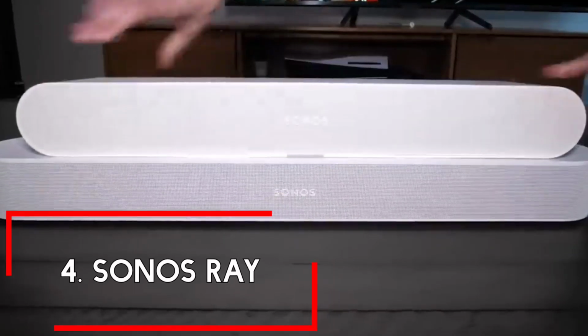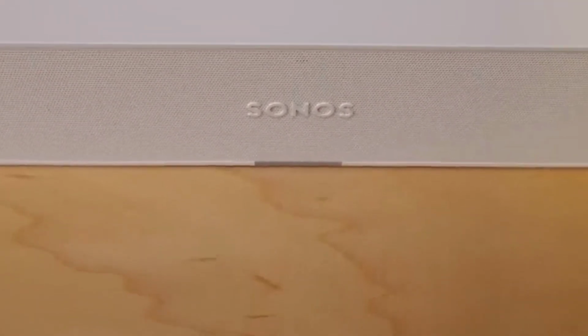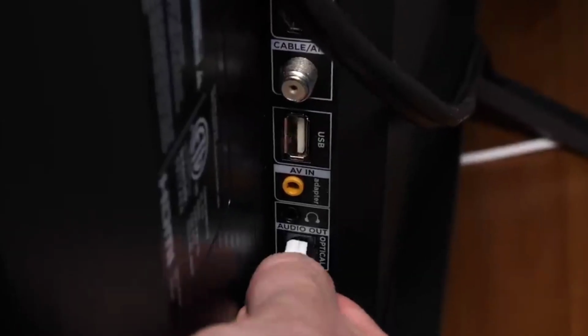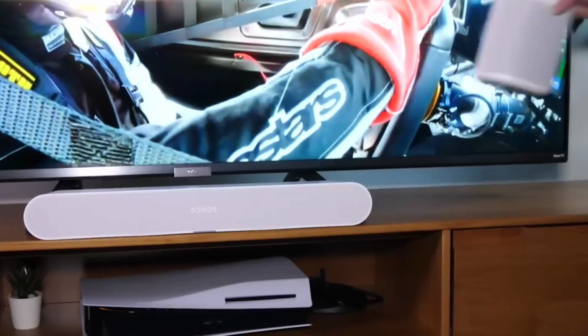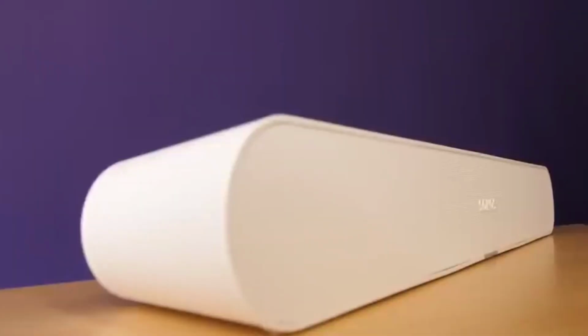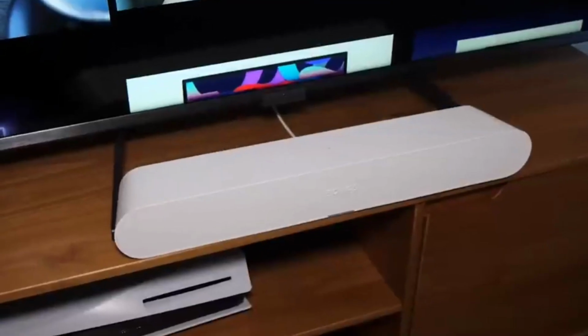Number 4. Sonos Ray. Sonos impresses at the cheaper end as well as the higher end with the Ray, its smallest and least expensive soundbar. The sound is an immediate and clear upgrade for the older or cheaper TVs that it's aimed at. We tested it with a mid-range Sony set from a few years ago, and the dialogue was clearer. Movie scores had more life and drama, and it even delivers a good amount of bass for impactful explosions in action movies. Compared to built-in speakers of the 32 to 50-inch TVs it's aimed at, there's no competition.